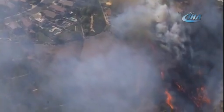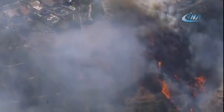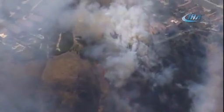Real steep over it, but I don't know if you can see that hot spot there. Once we turn, you'll be able to see it better. But I'm going to focus on this because those homes are threatened right now. Look at that firefighter! Wow.